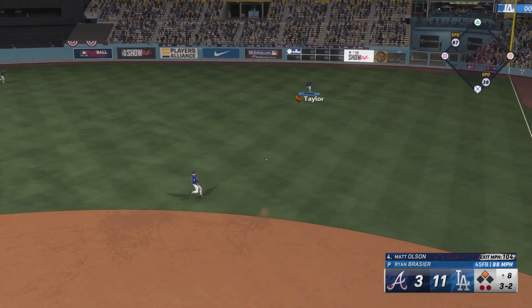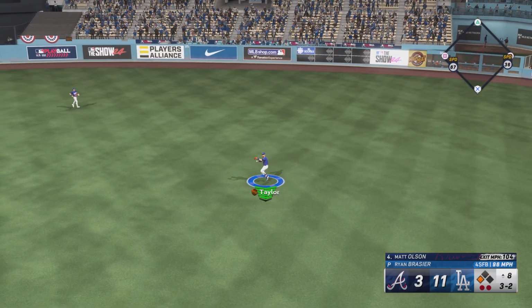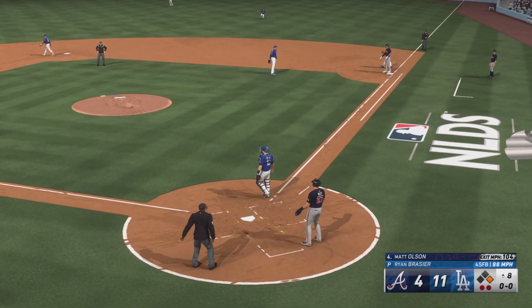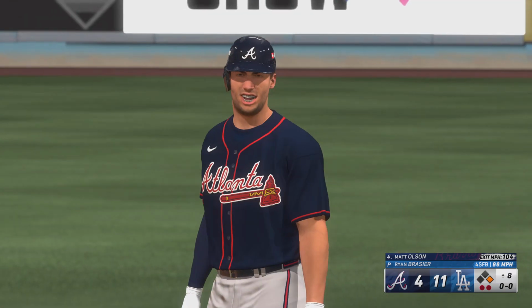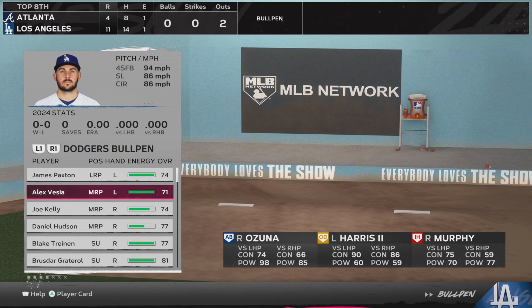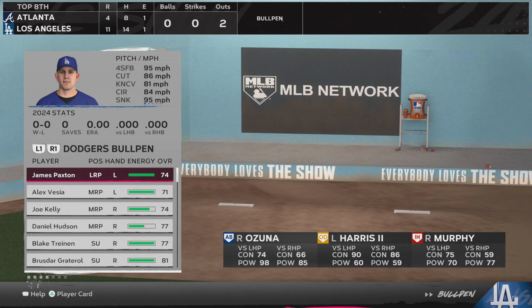Hit hard, that gets through. Around third. Here's the throw to the plate. Safe. Picks himself up an RBI. Everyone's trying to elevate the ball in today's game, but if you can hit a ball that hard on the ground, it's going to find some holes.